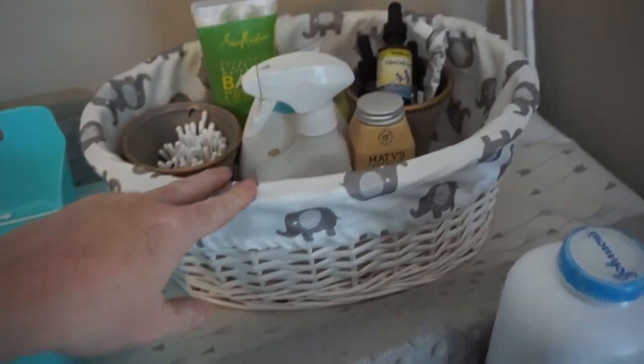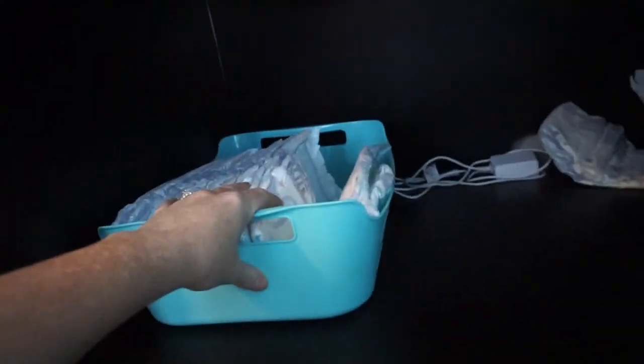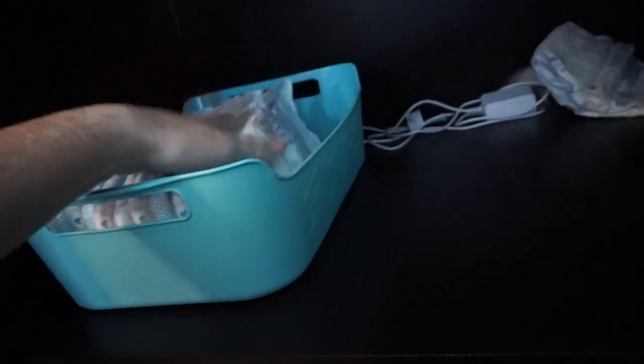I got these, I don't know where, I think Home Goods, and then I got these from Target when they were super cheap, and they're like a dollar. They just help me keep everything super organized. I'm gonna dump all that excess in there. So as you see in here, these are just for nighttime for Eli. That's why there's not so many. I'm gonna stack these nicely too.